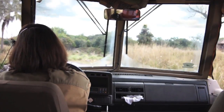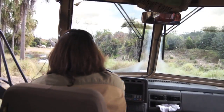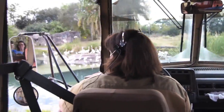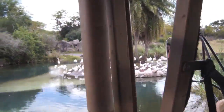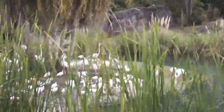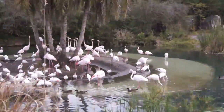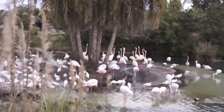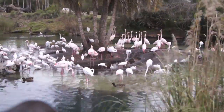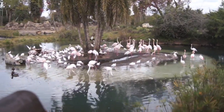This large watering hole in front of us is usually where we get pretty good spotting of the elephant. Those up ahead, these are the greater flamingo. The greater flamingo are the lightest colored flamingo born on the reserve. In fact, when they're born, they are not born this pretty pink color. They are born gray. Their feathers will eventually turn white, and then their feathers will turn pink. That's thanks to their diet. Anyone know what they eat? Shrimp and krill. Nicely done.